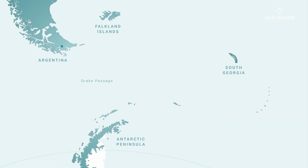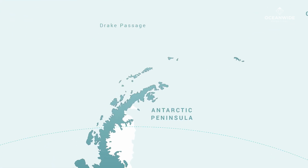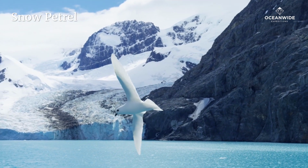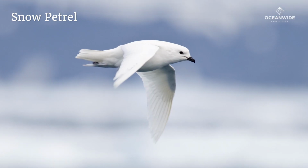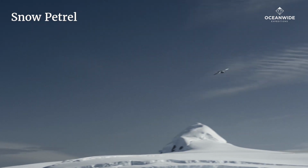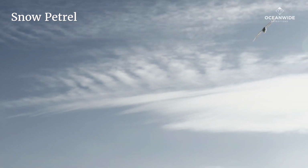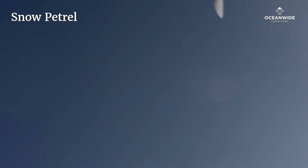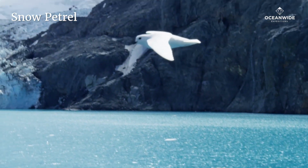Once we reach the actual waters of Antarctica, we have a chance of seeing a bird species very high up on every birdwatcher's list, the elusive snow petrel. The snow petrels breed up to 300 kilometers inland on the Antarctic continent itself, but they frequently fly all the way out to the pack ice edge. And this is the best chance we have to spot one or two of these elusive petrels.